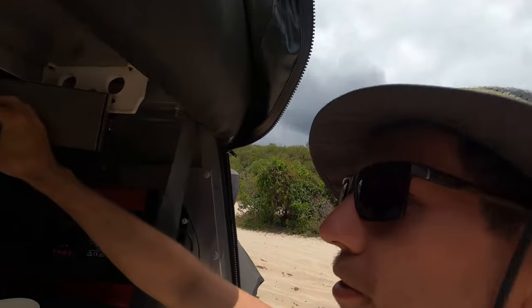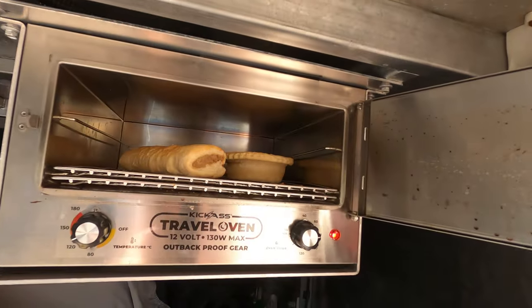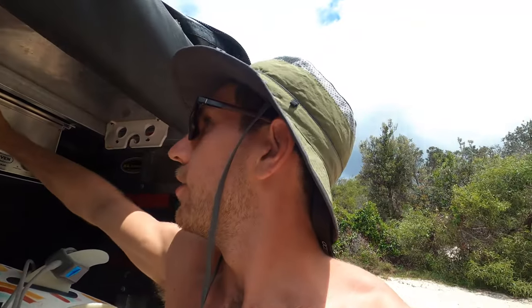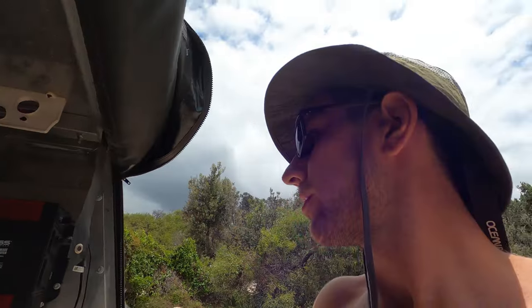Throwing a sneaky little pie in the travel oven. So I'll set that up, and by the time I walk back to the lake, I reckon everyone will be back from their SUPs and we'll go chill out and see what they're up to.